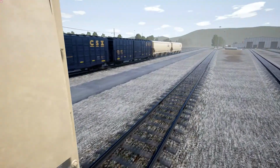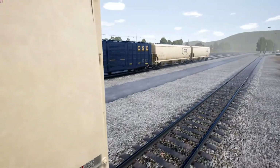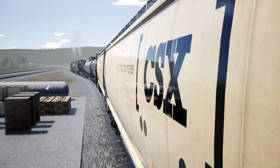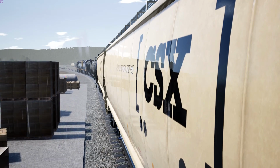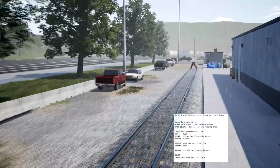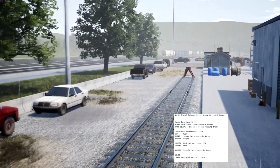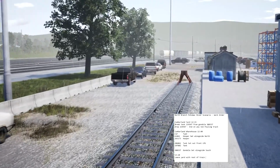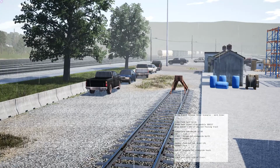I always enjoy riding the back of the train, catching the view, and we're going to slip a couple hoppers down along the north side of the warehouse. So we're looking at the work order, we can see that there's 2 hoppers to be set out north track of warehouse.